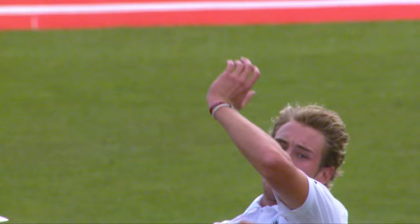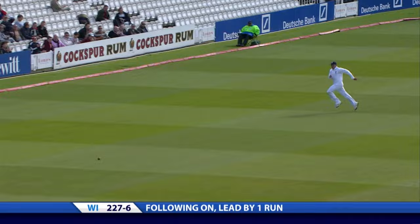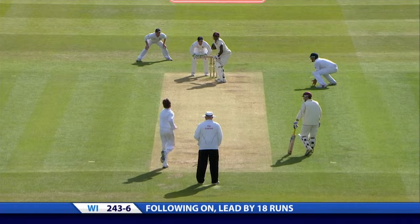Fuller length. Again, the ball comes back down the slope. Driven firmly down the ground. Stuart Broad not impressed. He drills it on the offside, down the ground, beautifully played. Very close with the curve, yes! It was too full to sweep and it curved and was going to go down around middle stump, I fancy.